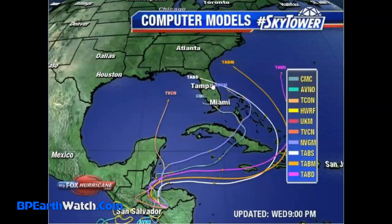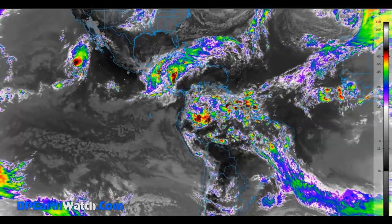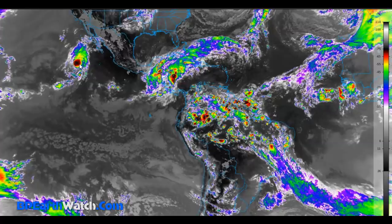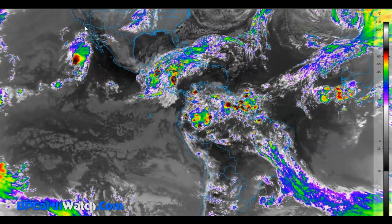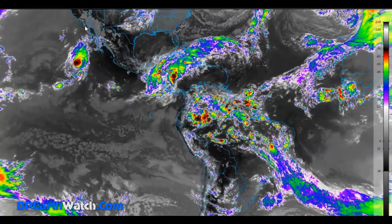Let's take a look at the energy involved in the storm from one of the satellite images. Now this is pan way back, guys. We're looking at a large area of our planet. Notice off the Baja, you've got a storm here that's very strong. It's going to bring some moisture into Southern California, into that Baja region. And depending on where this storm turns, you may have a little more than just some moisture.